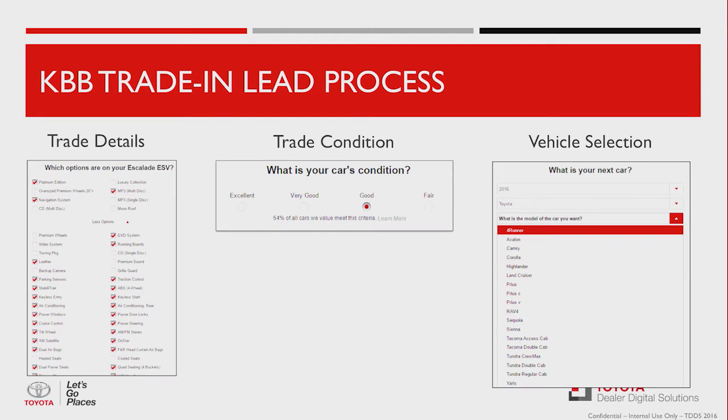So this is what it looks like, and if anybody's ever filled these out, it's not very easy, is it? You go and select every option under the sun. What do I have? What do I not have? And then you'll notice in the middle, it asks the customer what your car's condition is, and it defaults to good. You think your used car manager wants to take in every trade-in in good condition? You bet they do. So 54% of all cars we value meet this criteria.